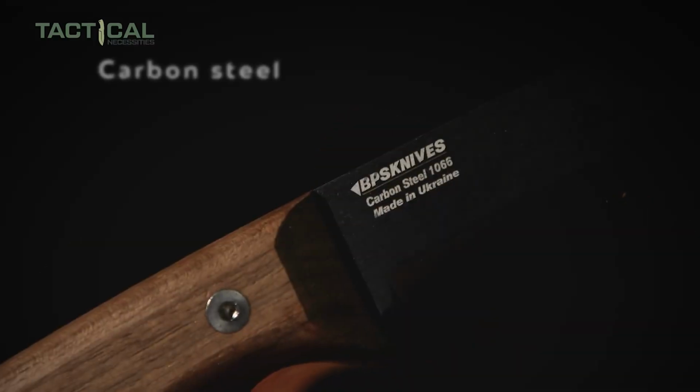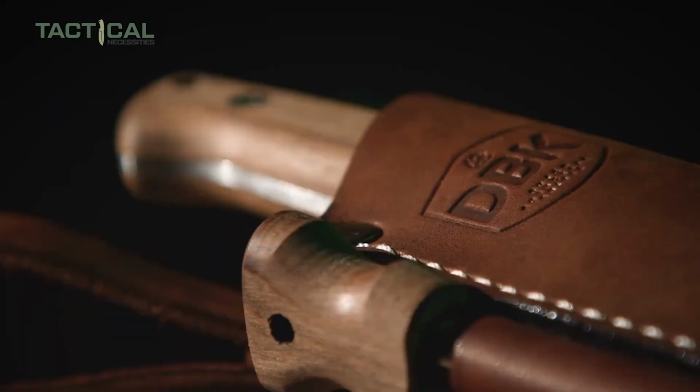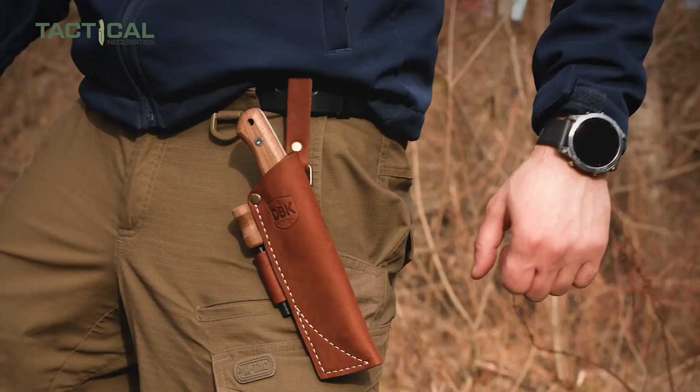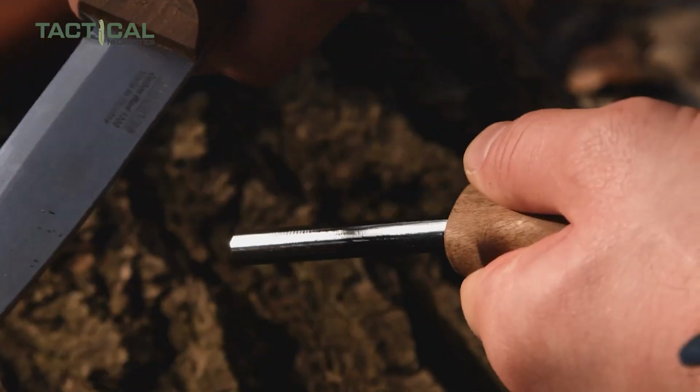A few users mentioned they would have preferred pinned handles for added toughness, but the overall design is still solid. With handmade quality and practical features, the Bushmate 2 delivers great value for anyone who wants a reliable outdoor companion.